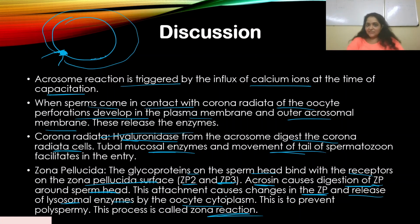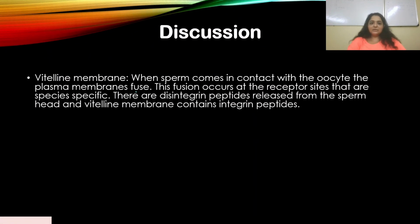So once zona reaction has happened, what happens? Now it has to cross the vitelline membrane. When the sperm comes in contact with the oocyte, the plasma membranes fuse. It has gone past the zona pellucida and attached itself to the vitelline membrane. There are some peptides present in the vitelline membrane which allow for the attachment. The plasma membrane of the sperm and the oocyte fuse together. This fusion occurs at receptor sites that are species specific.